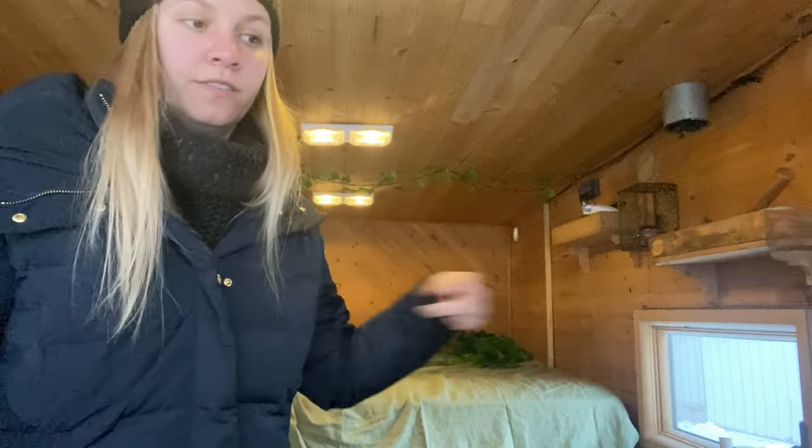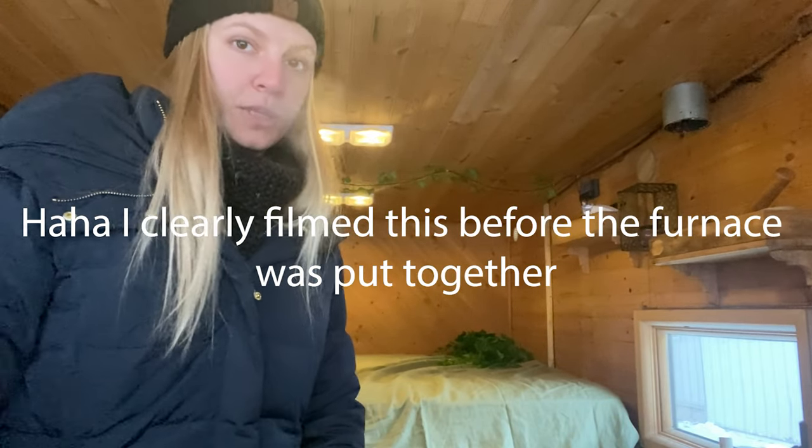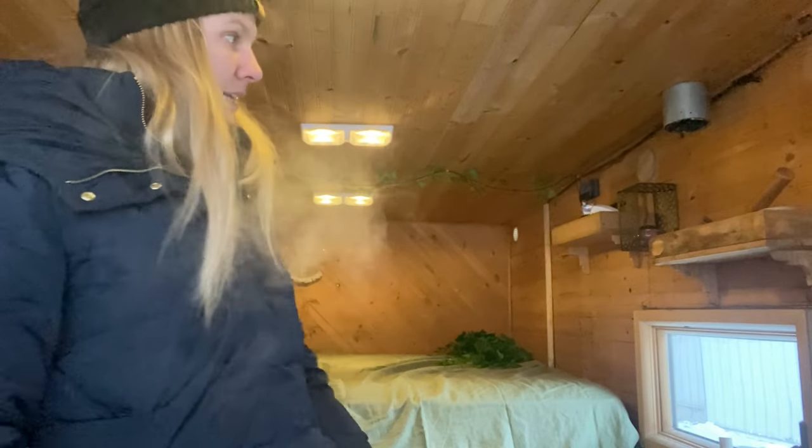Hopefully. I've decided to remove these two shelves so that I can sand them down, stain them, put them back up. I think they just look the same color as the walls right now, and I kind of want them to have a little bit different of a coloring.